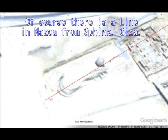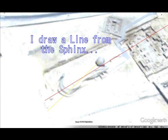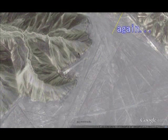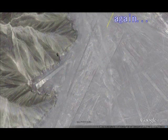Again, this time, the most important part of the world, Giza. If you cannot find the same line in Nazca, you may think that I am wrong, but you can find the same line in Nazca. I will show it to you. This is a line from the top of the head of the Sphinx to Nazca. And here you can see a beautiful platform, wider and narrower. Remember this, then narrower. You can find this again. The yellow line comes from Giza, Egypt, the head of the Sphinx, which means there is a platform that shows the direction to Giza.